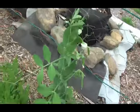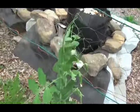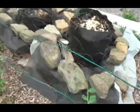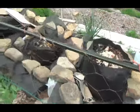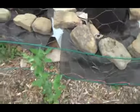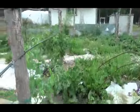Anyway, the reason I like to grow the dwarf peas is that they produce first. They get about 2 feet tall, and they start producing a couple of weeks earlier than the tall trellis peas do if you plant them at the same time. And let me explain what happened. It doesn't look like I have a lot of peas growing here. I have 2 dwarf peas and 4 of the tall ones.